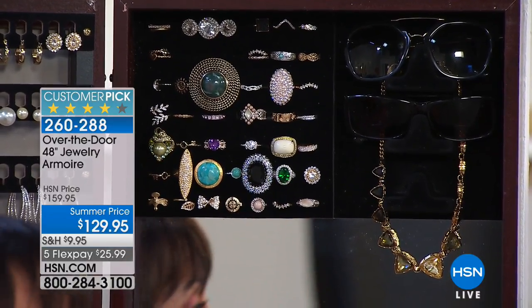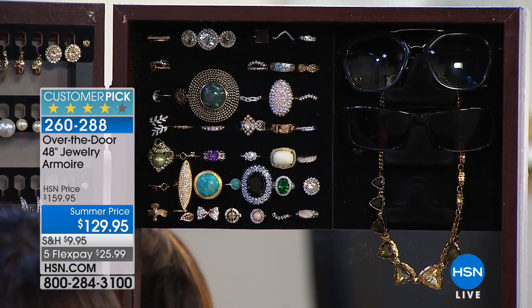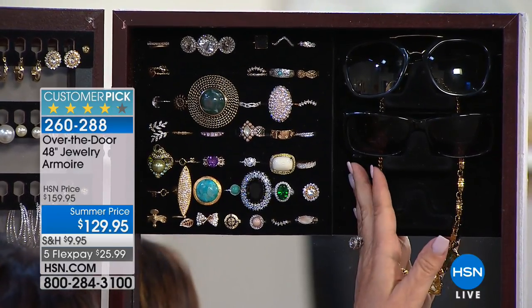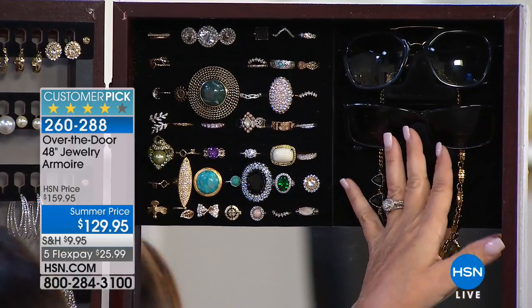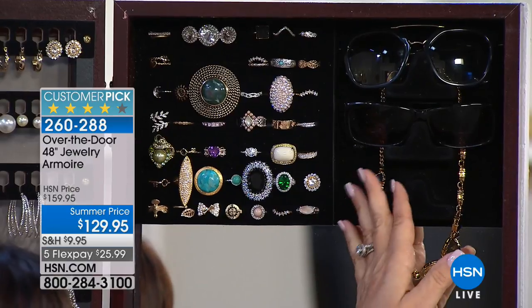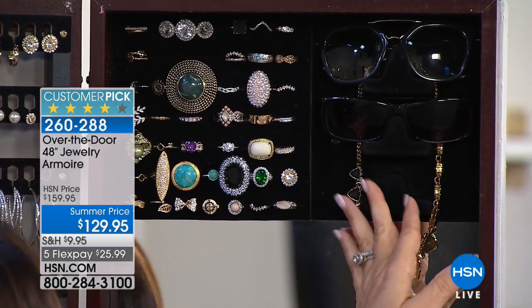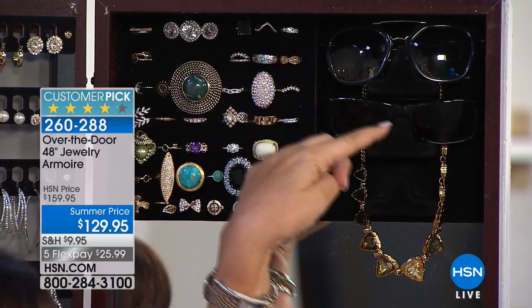Now, how much money do you spend on your sunglasses or your prescription glasses? And if you have a dog like I did, you found out the hard way. Now, if they're not on my face, I put them in this special place in my jewelry armoire. Now, you can put your glasses here, or you can put your jewelry on here. So that's another little good addition that we have. And there's three of those. There are three. One, two, three. I have jewelry on one and two pairs of glasses on the other.